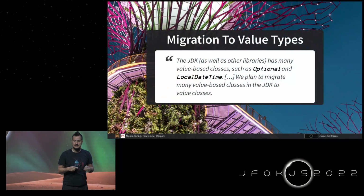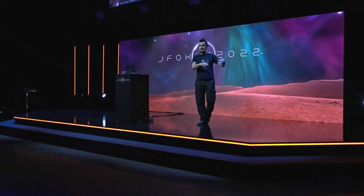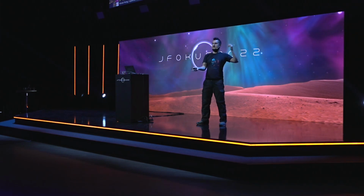And the idea is that the JDK classes that are currently marked as value-based classes, that concept was introduced in JDK 8, Optional is value-based, the LocalDateTime, the new datetime API that was added in Java 8, all of that is value-based, and all of those will hopefully be able to migrate to these value classes in a future JDK version. That also means that if you're locking on an Optional at the moment, this might throw a runtime exception in the future. Isn't that backwards incompatible?